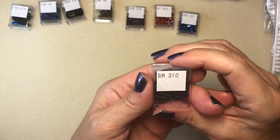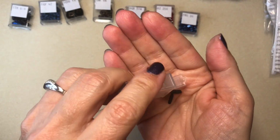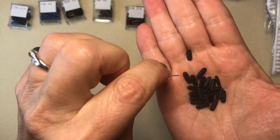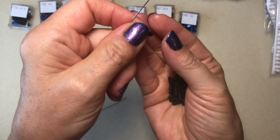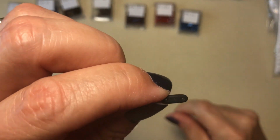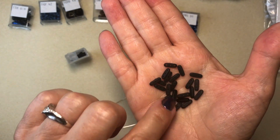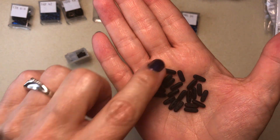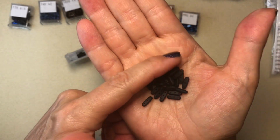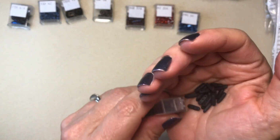And last but not least is BM310. This is the Jet Matte Beam. Oh, these are fun. Talk about just a solid colored bead. Look at that. There's 3 holes in it. I don't know if you can see it. I'm trying to get the yellow mat between it. And then it's really thin. They just look like little bars with the holes in them. These are definitely a useful bead.